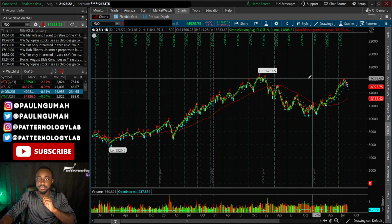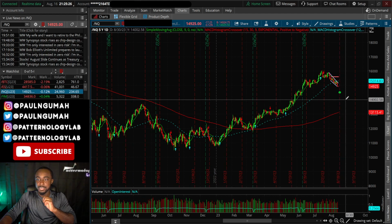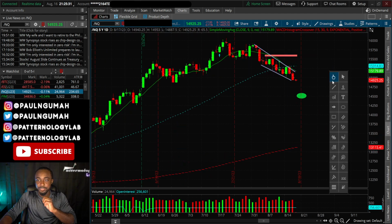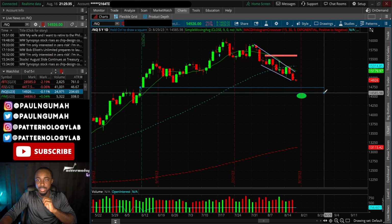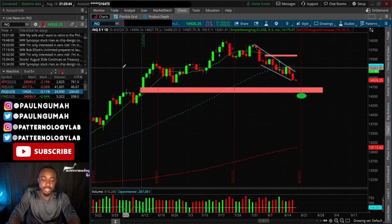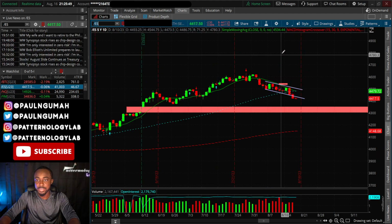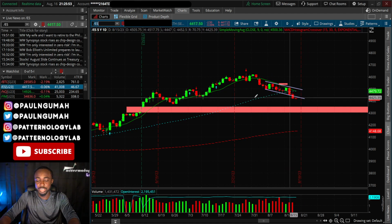Let's zoom out and see if that's an important level. Oh, it is. Yeah, there's a gap right here. I don't know if y'all can see that, but there's a gap right here. That's gotta get filled. It might get a little bit lower than that before we bounce, but that has to get taken care of. Just like the SPY, if you're going /ES, that gap is still there. And this one, it actually broke down below the channel, so it's not looking too great.